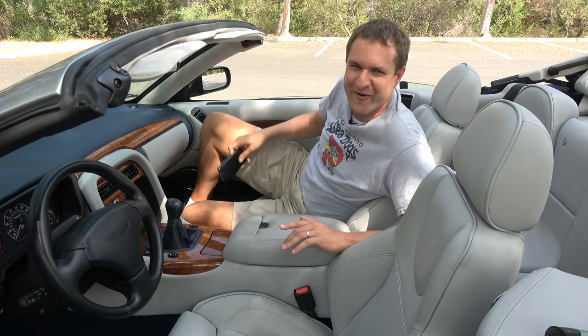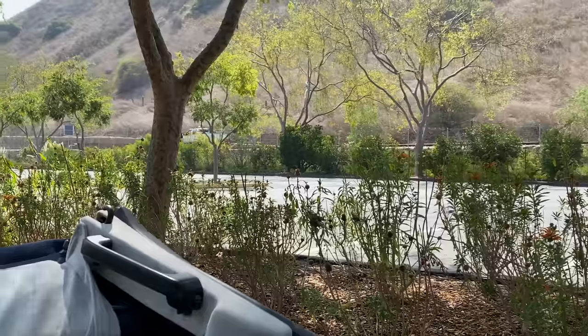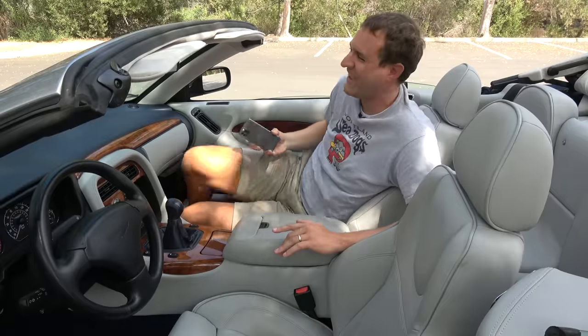But no, really, it's an Aston Martin, we swear. What the hell? What is that? I'm just sitting in front of train tracks as a pickup truck. How did that occur? Okay, anyway.